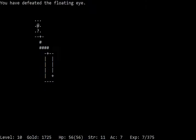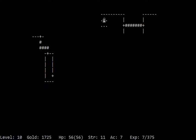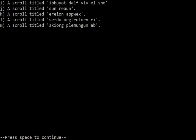Oh crap, floating eye. We gotta kill those things. And now we gotta read something. Teleport scroll, okay. Oh boy. So glad that you gotta read them at some point, and then you know what they do. And later on when you get good at the game, you kind of just do this by habit, and maybe even understand that they're gonna show up at certain points and whatnot. Hobgoblin. Those are the evil early game creatures, certainly not so much anymore.